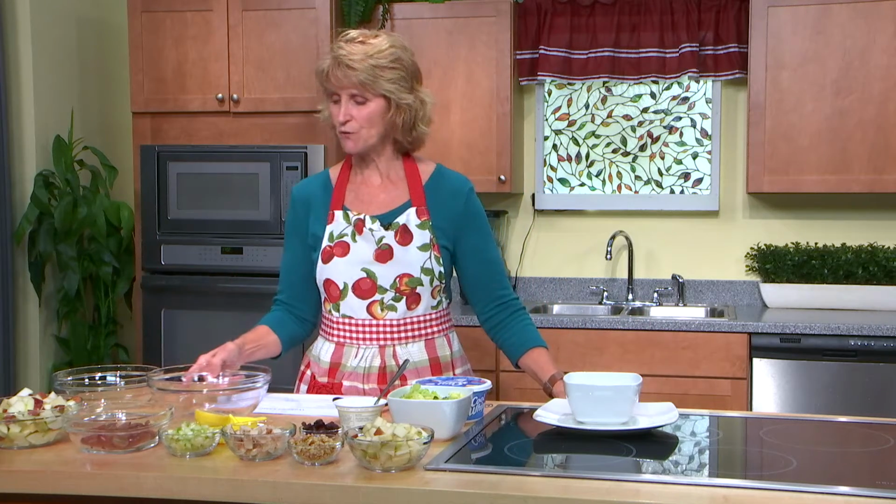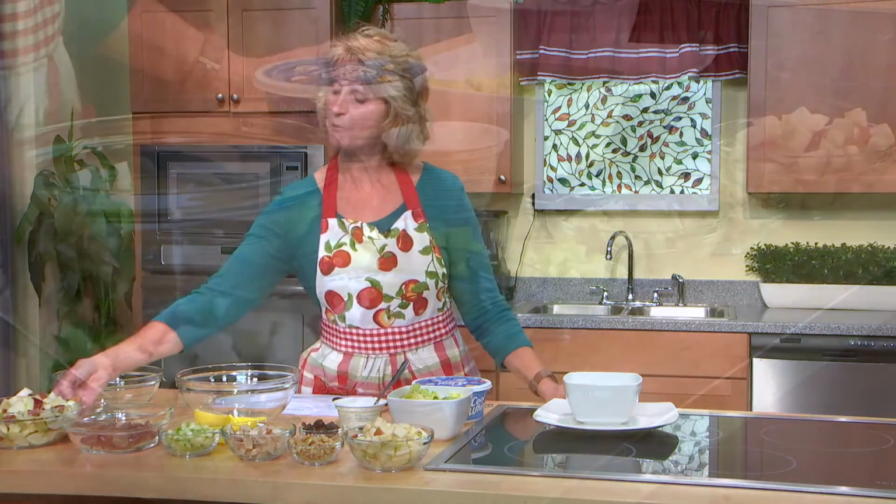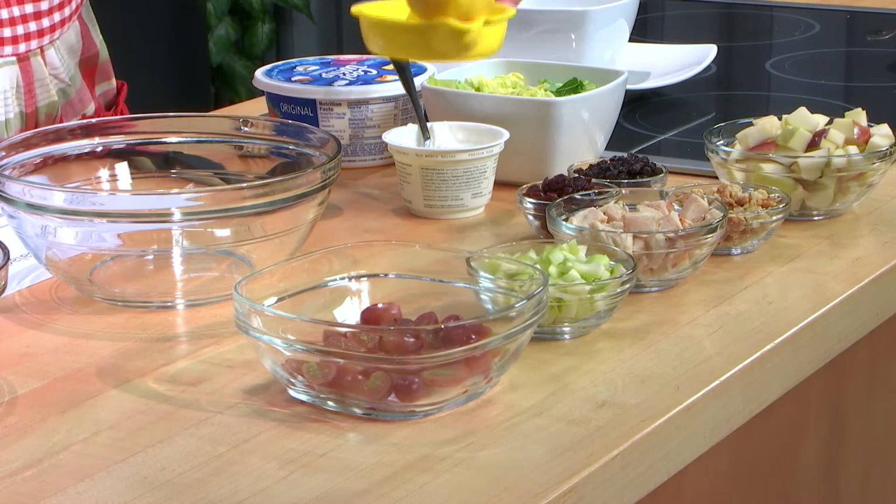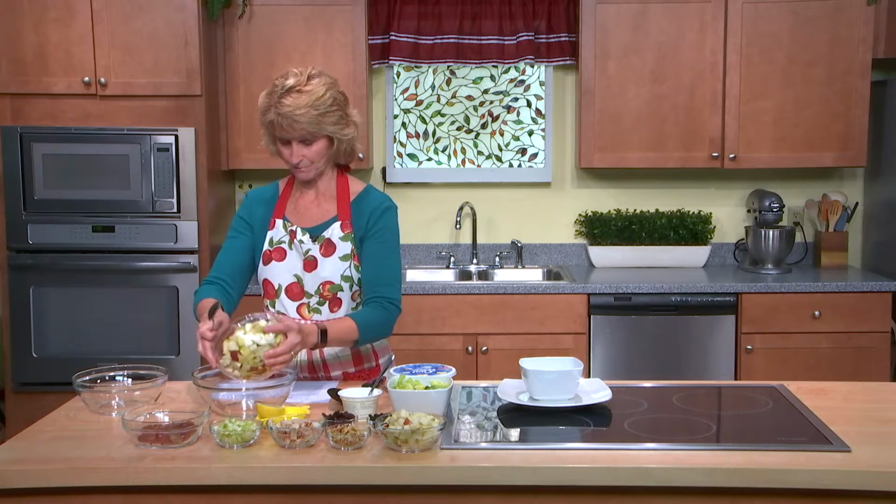So we start with, of course, apples. First I'm going to make the meal. These apples, I did squeeze a little bit of lemon on there to keep them from turning. So we're going to start with the apples.